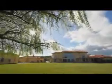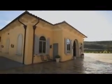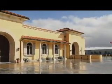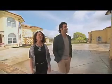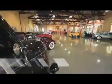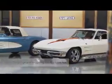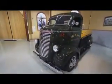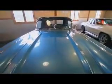As we continue our tour of this amazing Fairfield, California estate, we head outside to the 3 multi-million-dollar garages that house one of the largest and most valuable classic car collections in the world. We'll call it a garage. This is my type of garage. Yeah, this is a guy's garage for sure. Oh my gosh, look at this truck. Do they all work? They look like they're in pretty good shape. They all run, they're all driven. This is bananas right now.